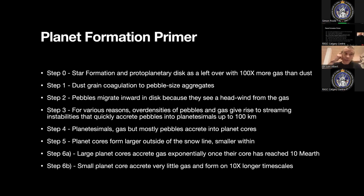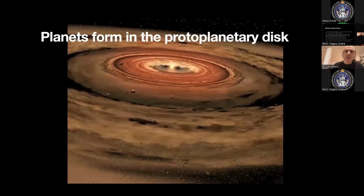So for Jupiter, for instance, you can think that it formed in 1 million years, and Earth maybe 10 million years or even more. So that's a quick primer of how planets form. And I'm giving you this primer because it's important in the reasons why we are studying exoplanets with Webb.